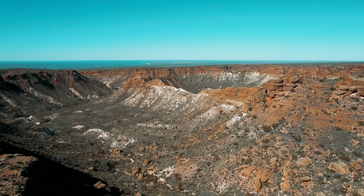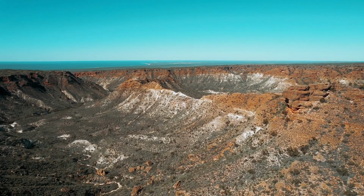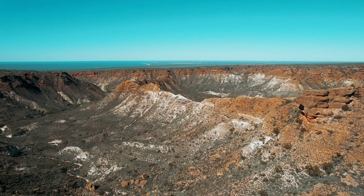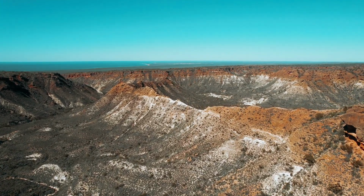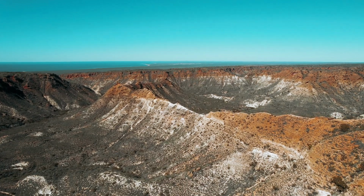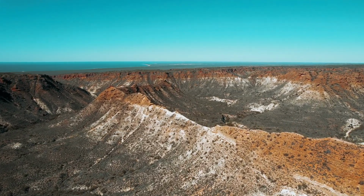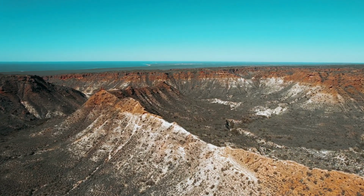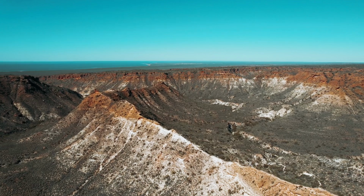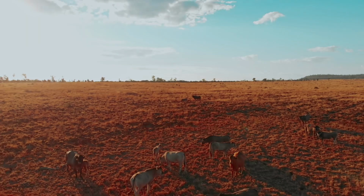Most of these watercourses are dry most of the time, carrying water only after significant rainfall events in their catchment areas. When water does arrive at Lake Eyre, most of it evaporates rather than draining to the ocean, with evaporation rates in the region exceeding 2,500 millimeters per year.